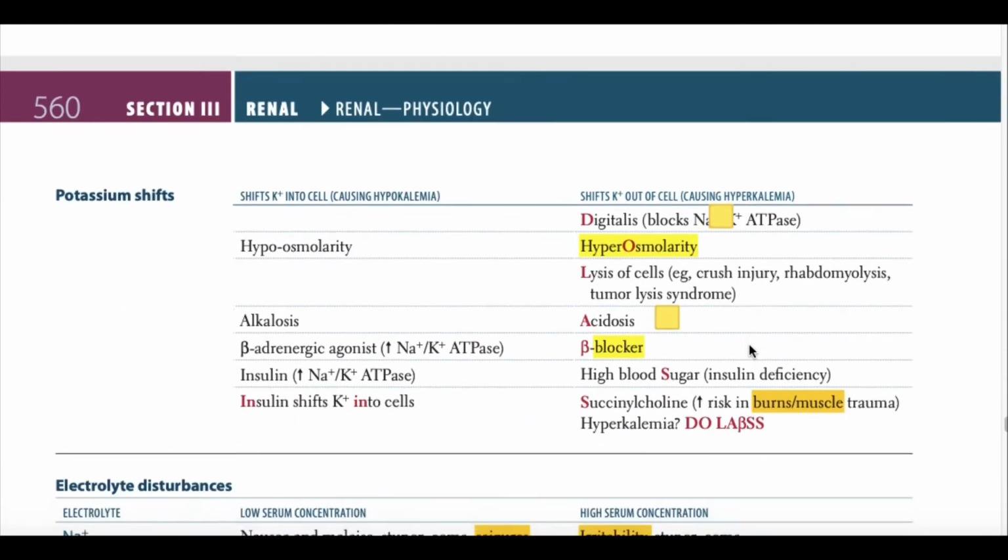Another topic is potassium. When potassium is shifted into the cell, that will cause hypokalemia. The causes of hypokalemia include hyposmolarity, alkalosis, and beta-adrenergic agonists, which act on sodium potassium ATPase and increase its activity. Insulin also increases sodium potassium ATPase activity, so insulin shifts potassium into cells.